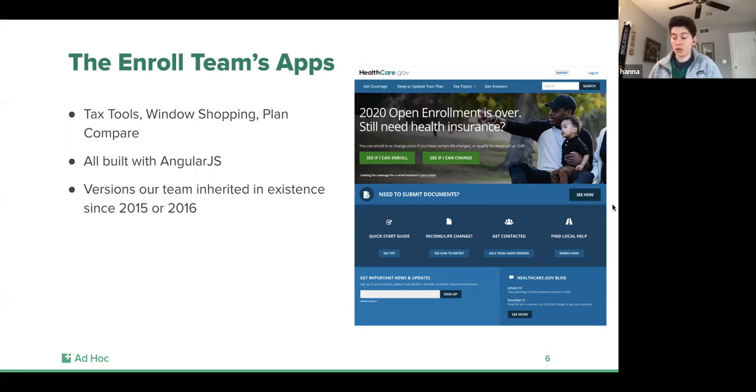My team is known as the Enroll team because most of what we are building and supporting deals specifically with the experience of shopping for and then enrolling in healthcare plans. The odd one out in the 3 apps that we support is called Tax Tools. It's not directly related to healthcare enrollment, but you enter in some household values and location information, and then this tool gives you some healthcare premium values needed to fill out some tax forms. This is a front-end only app.